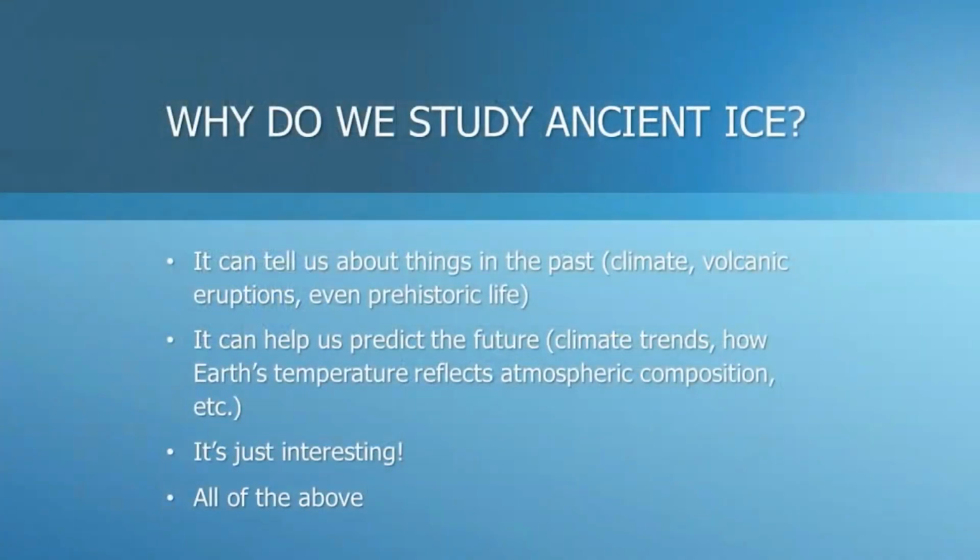But before we do that, I think we have a question for you guys. We do. So if we could go ahead and get that poll pulled up. Teachers, students, we want you to think about, why do we study ancient ice? Is it because it could tell us perhaps about things in the past, things that have happened from volcanic eruptions to maybe things that lived before us? Could it help us predict the future and where our climate's going? Is it because it's just interesting, or maybe it's a combination of all of them? So teachers, students, go ahead and post your vote in the poll, and we'll see what you think.